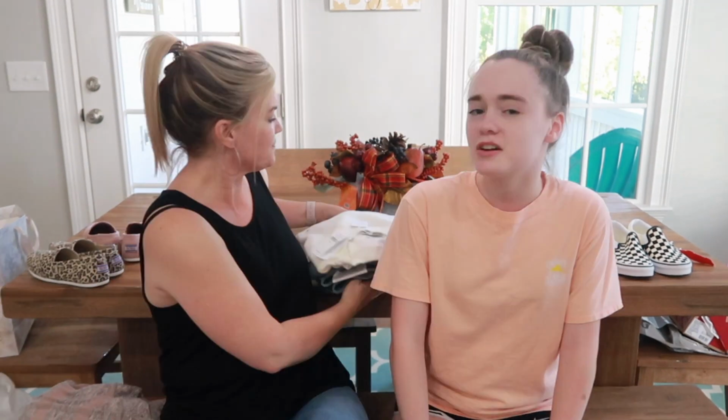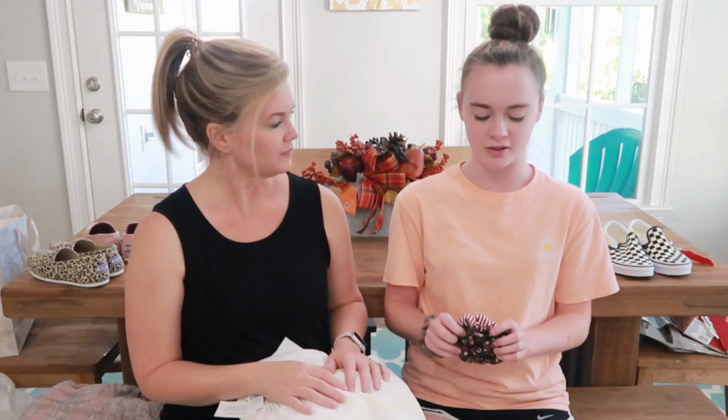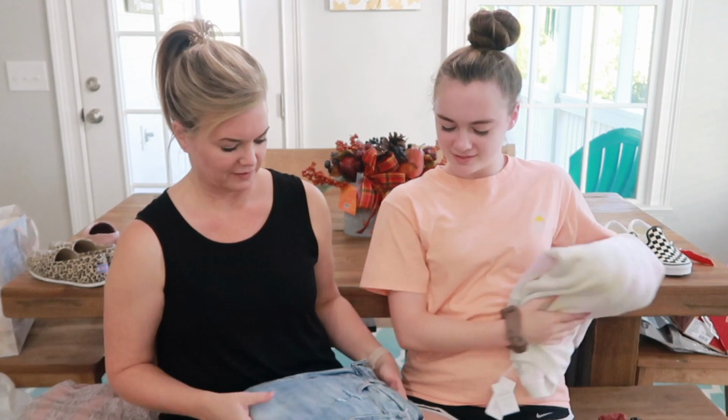And then Katie. So I went to American Eagle and I went to Vans. So I'll first show you the things that I got from American Eagle. So I got this scrunchie pack because I thought it had some really cute colors for fall. And I got this tie-dye sweatshirt. It's really cute. It is.